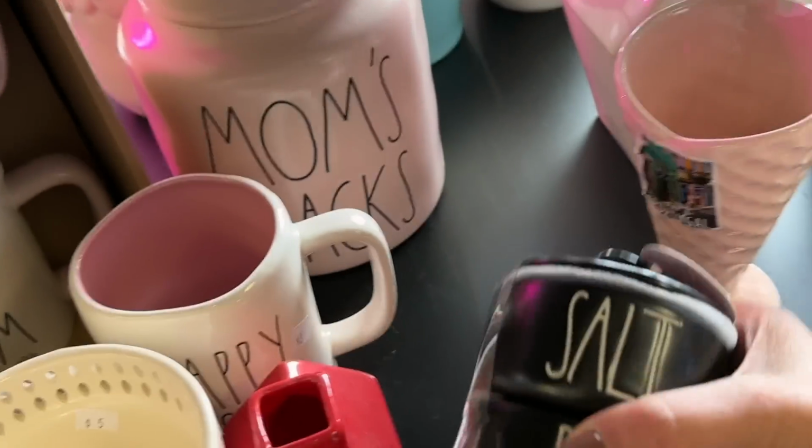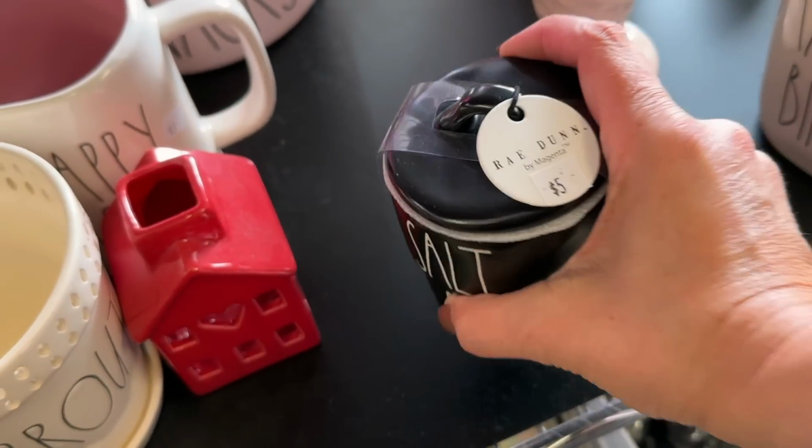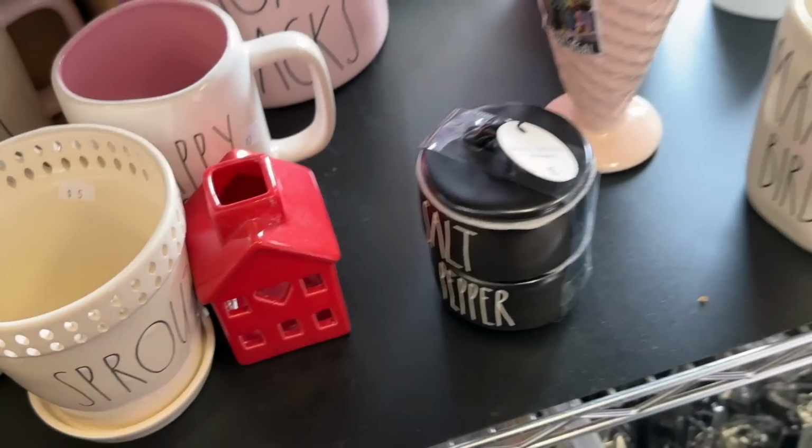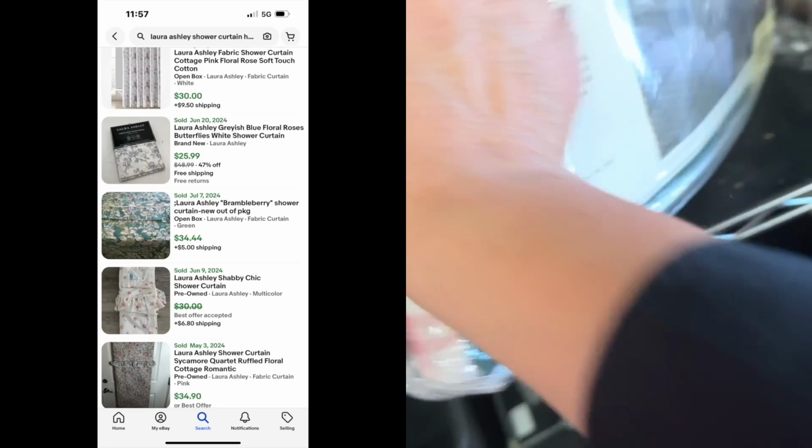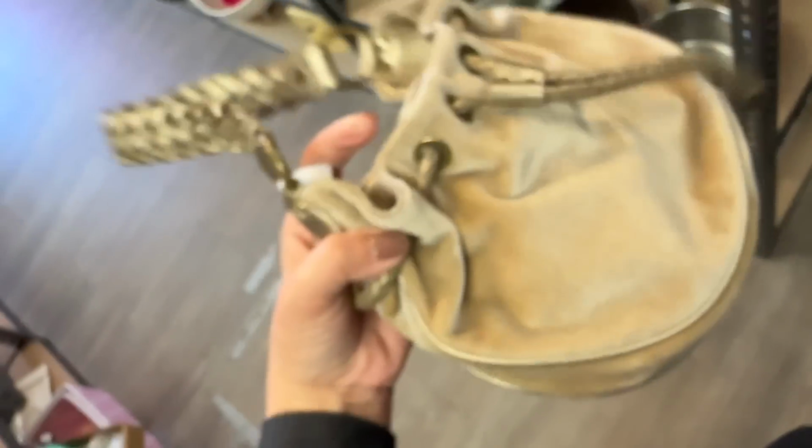I did run the comps on this salt and pepper shaker. The comps were only like $10 or $15, so I left it behind, maybe $20. This, however, I did pick up, this Laura Ashley shower curtain. We'll talk about that later. Wow, I'm moving kind of fast here. This Michael Kors bag was just $8, and I saw one listed for a pretty hefty price tag. So we will talk about this when we get back to my house.